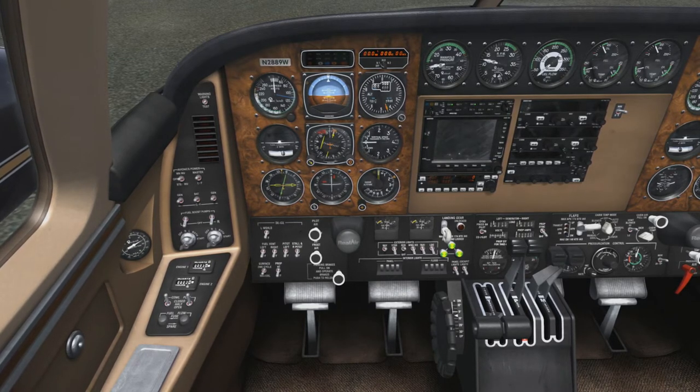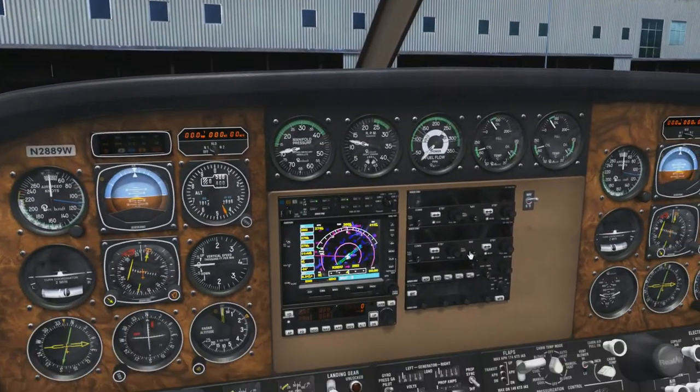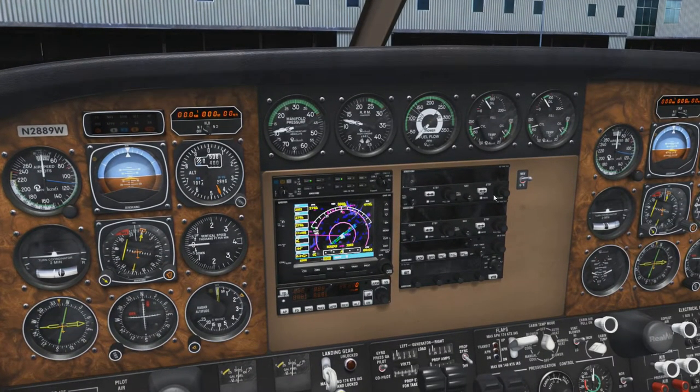Alright, let's go over here. So we've checked the voltages. Avionics, got the master switch on. Now we just got to turn all this on. Ah, come on. Where are my buttons? There they are, that's why. So I got clicked over.